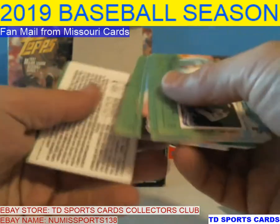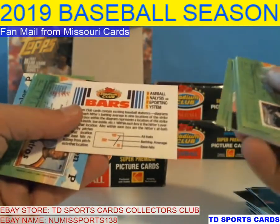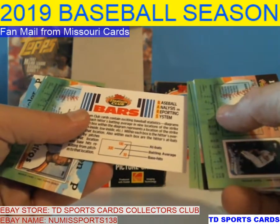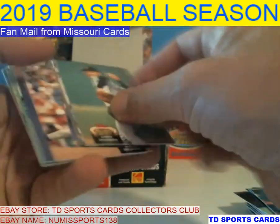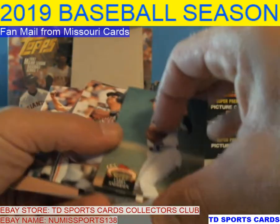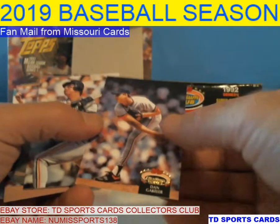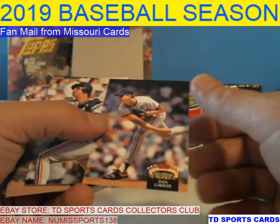Now what they do have in here is an insert card called the BARS, Baseball Analysis Reporting System. That was something they were trying to start with back then, even. They just got more into it nowadays. But Larry Anderson. Good thing about this box, I opened one box before, I can't remember what it was, and they were sticking.